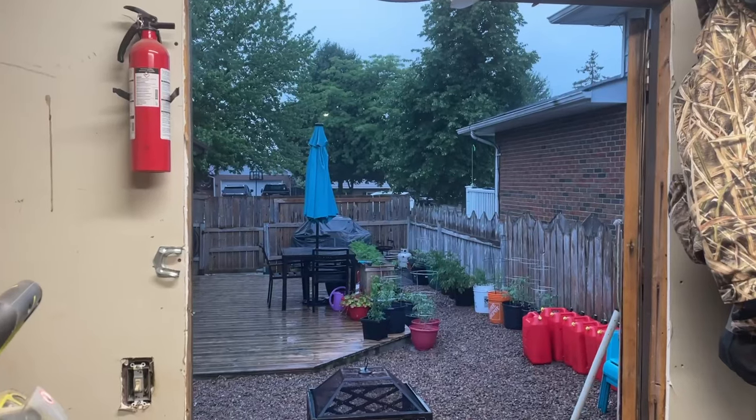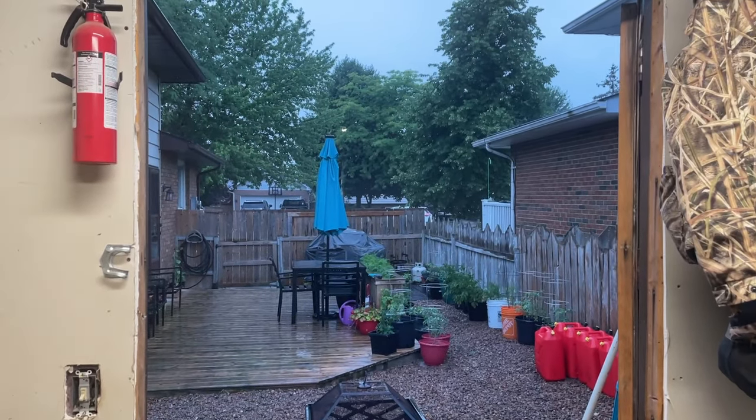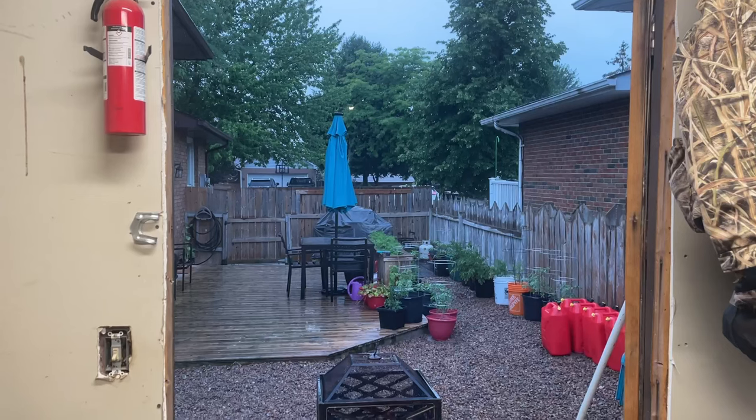Okay, it is obviously the next day. We got ourselves quite a storm brewing out there. Take a look. You really can't see the rain, but the thunder and the lightning. Our little adventure to Harbor Freight.